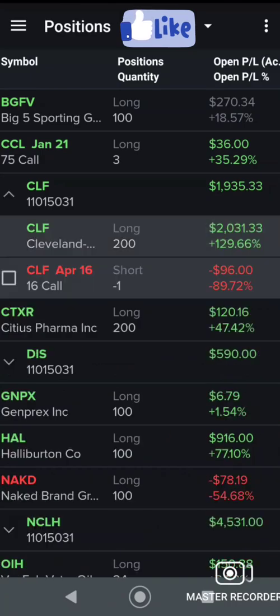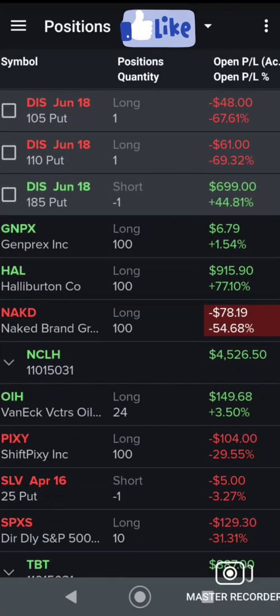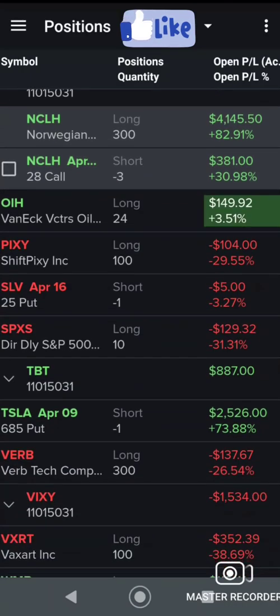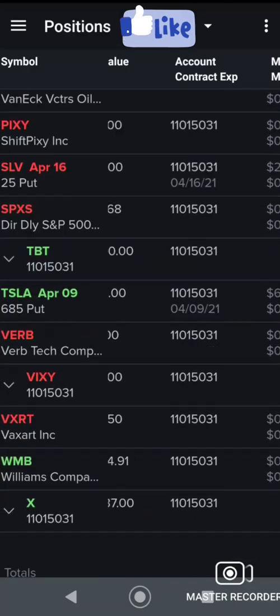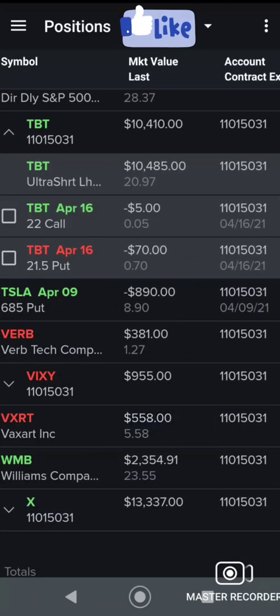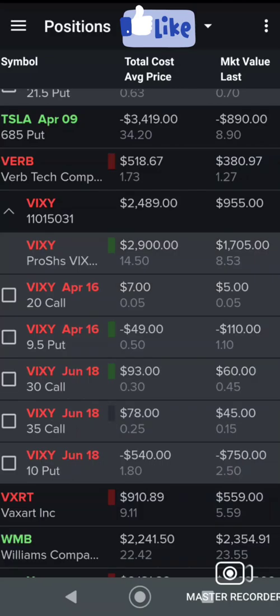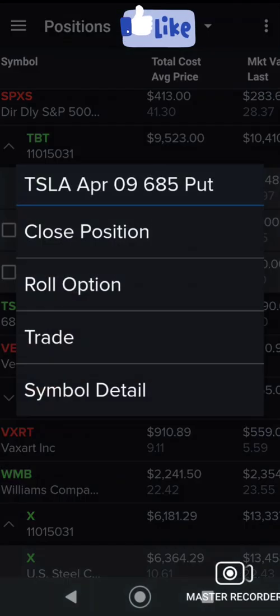Let's take a look at some others. I don't think I have any others expiring today. Got a little ways in that one still. Norwegian Cruise Line is April 23rd. Got time on that one. Next week is options expiration week. It's going to be a lot of options to take care of, but not yet. So this is the one for today.